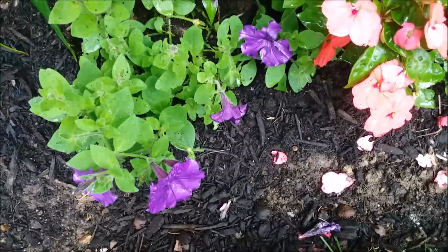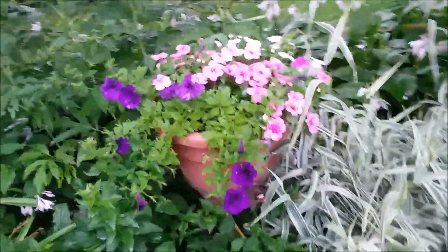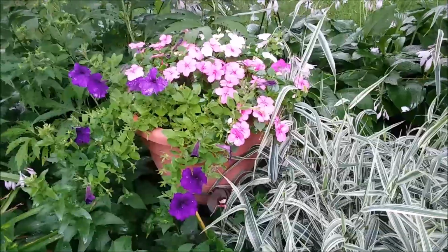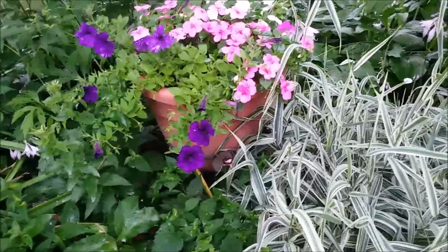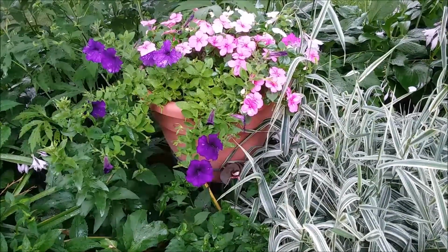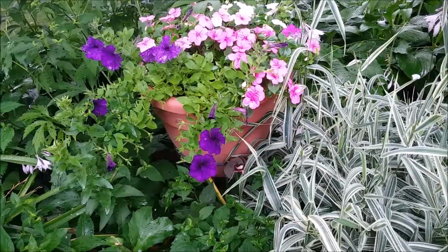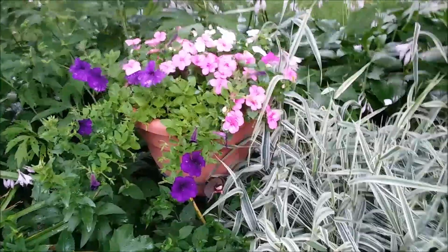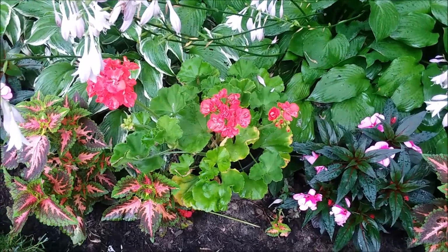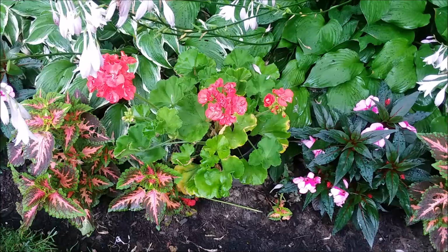My neighbor, she gave me these petunias, purple wave petunia, and I put them there and also here in this container, and they are trailing down now, looking very beautiful. Geranium. This is my red geranium. I bought this geranium last year and had it in the front.